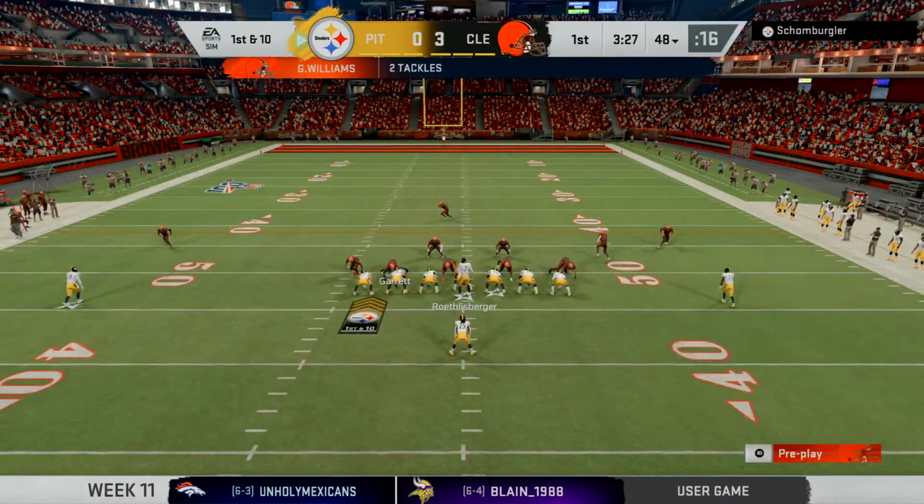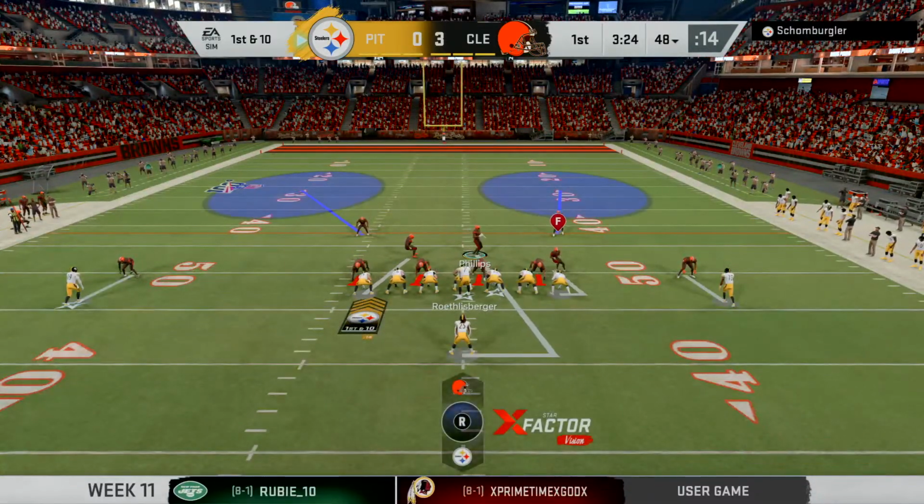Black 20. Hey, alert. Come get some. Come on here. Come get some.